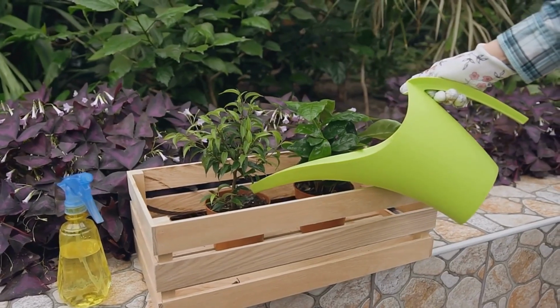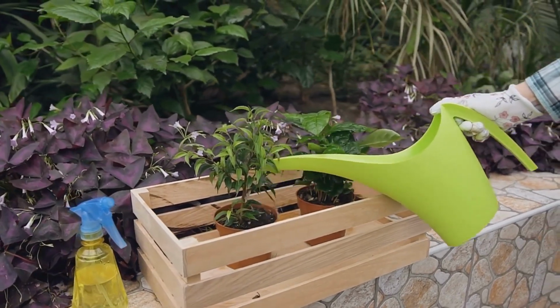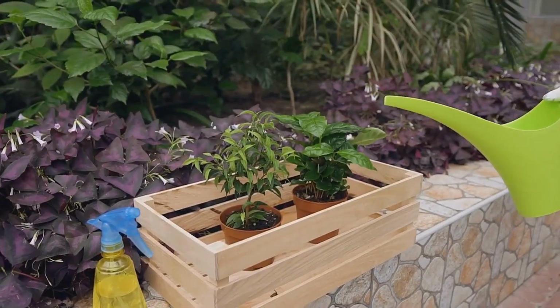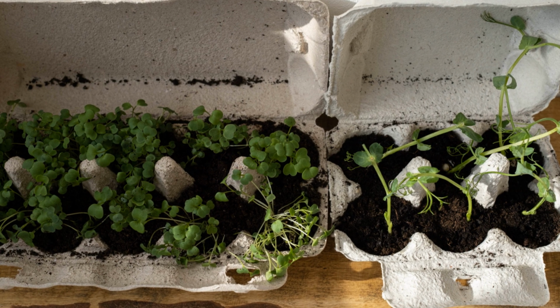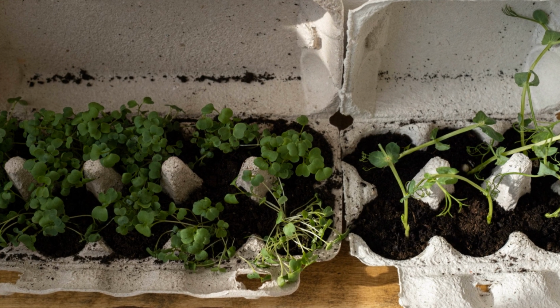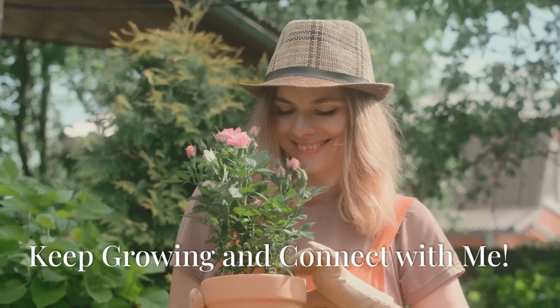Empty milk jugs or plastic bottles can be transformed into handy watering cans by poking small holes in the bottom. And those cardboard egg cartons? They make excellent seed starting trays, providing individual compartments for your tiny seedlings.